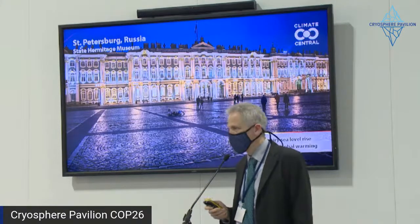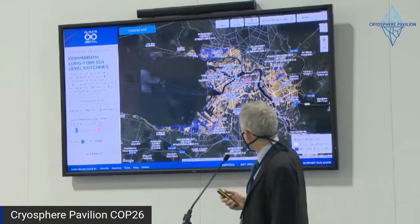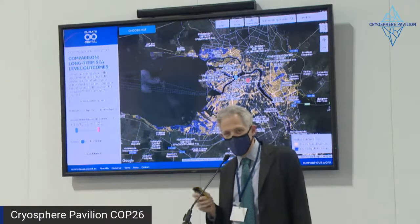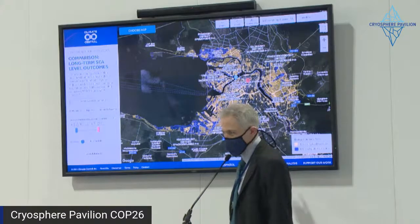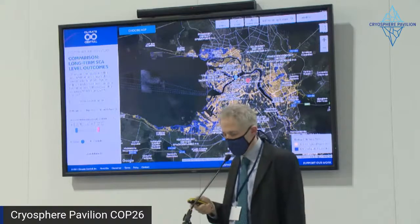St. Petersburg, Russia, 1.5 to 3. St. Petersburg has an interesting map because there's very little effect at 1.5 degrees. But when you get to 3 degrees, you lose pretty much the whole city center. And there are some places like that.